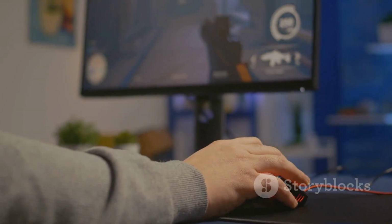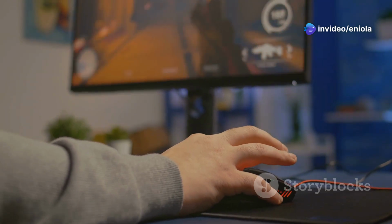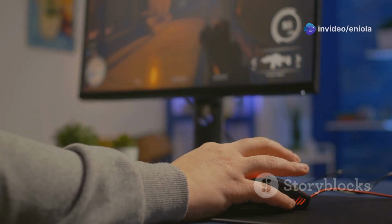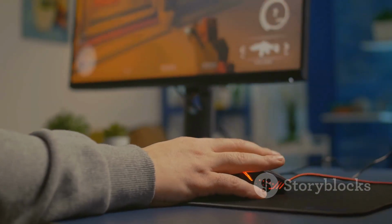Another important aspect to consider is the grip style of your mouse. Whether you prefer a palm grip, claw grip, or fingertip grip, make sure the mouse you choose fits your hand comfortably. Many gaming mice offer adjustable weights and customizable buttons, allowing you to tailor the mouse to your specific needs.